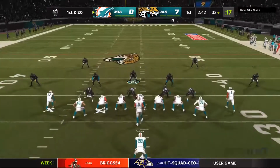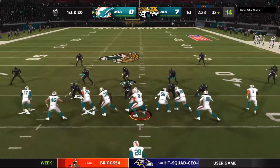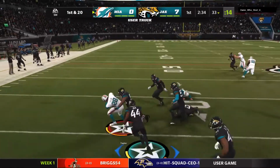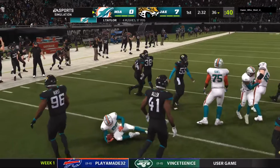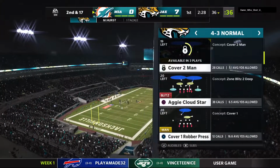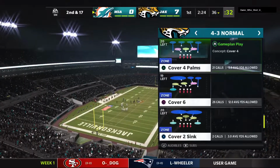They're backed up here with a 1st and 20 now after the holding penalty. They'll try the left side with Taylor. Runs over him. And a nice job to break free of one tackle, but it slowed his momentum somewhat, and he's taken down right after. It was Maurice Hurst who got him down.